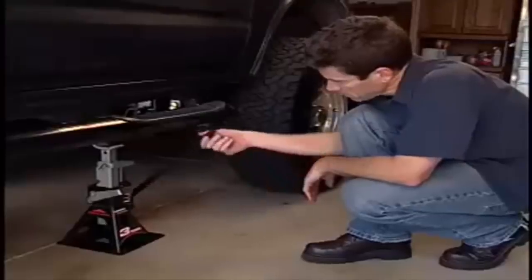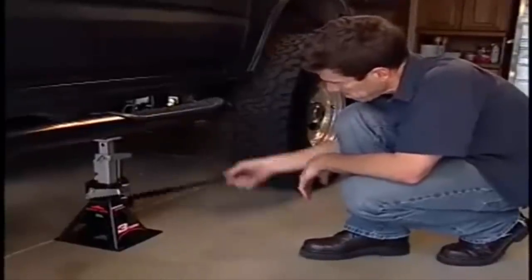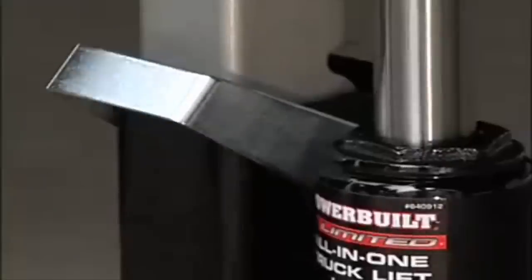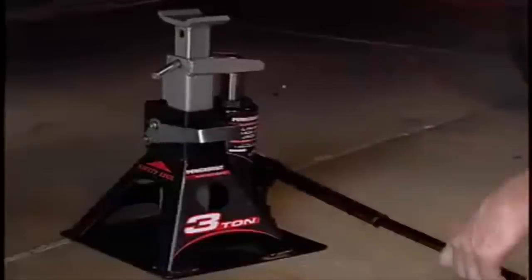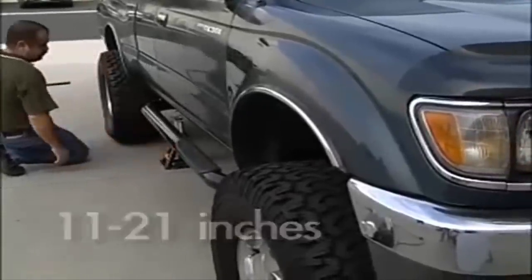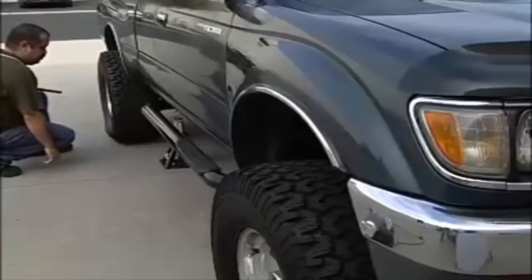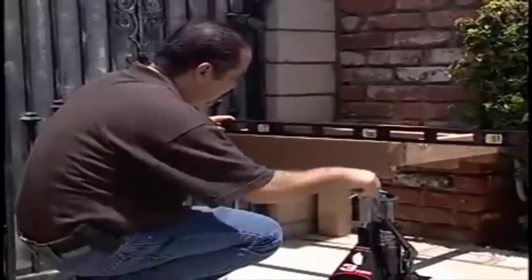Here's how the all-in-one works. Make sure the release valve is closed, then just pump the handle to raise the support arm. As the all-in-one lifts, a ratcheting safety latch automatically drops in place to secure the lift arm in position. For added lift range, simply pull the pin and raise the ratchet bar extension. The all-in-one offers lift range from 11 inches all the way to 21 inches, making lifting even a modified 4x4 a breeze.